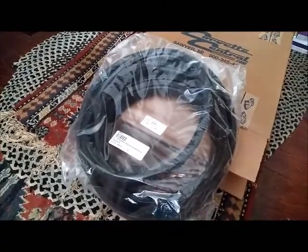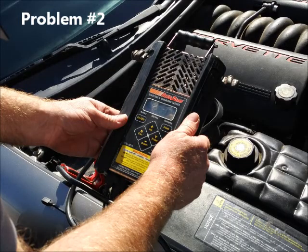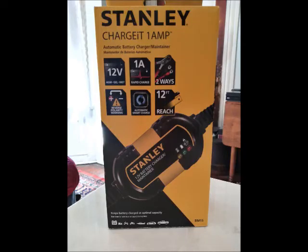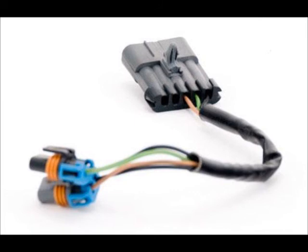It's not cheap. The second issue is related to a battery drain. Went to AutoZone, something was wrong with the battery, got a new one, and even got a trickle charge, but the battery kept getting drained. I kept hearing a noise under the hood, traced it to the lights, so I unplugged the headlights, and sure enough, I no longer had a battery drain.